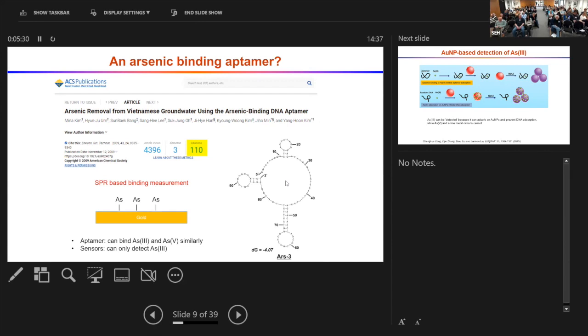And the validation of binding was using SPR, again by using immobilized arsenic on a gold surface. So this aptamer was claimed to bind to both arsenic-3 and arsenic-5 with low nanomolar affinity. So when people use it to make biosensors, they can only detect arsenic-3, not arsenic-5.